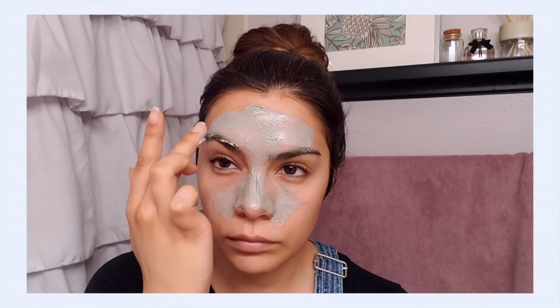This has a really beautiful skin clarifying and pore refining effect. It's really amazing. And even for somebody like me, like I said, with dehydrated and sensitive, sometimes dry skin, I'm still seeing really great benefits with this without it drying out my skin.